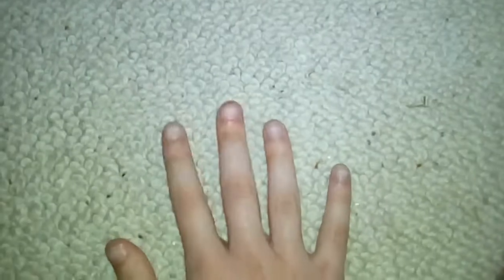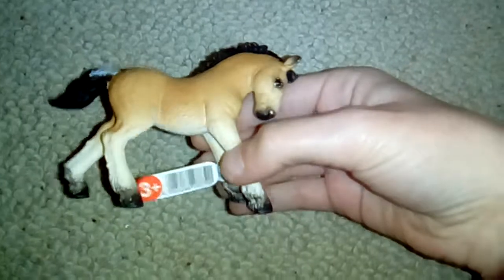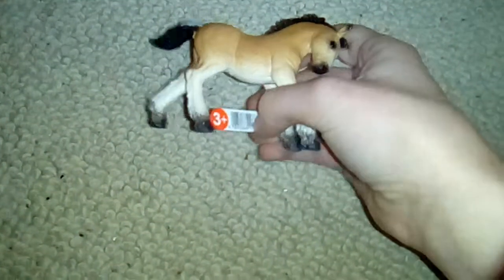Then to complete my Ardennes family, basically I was aiming to spend about £20, not forcing myself to, but I was like, I am happy to spend £20 today on Schleich, so that's all I did. Basically, I didn't want to just get a foal or a member of the family that I didn't already have some connection to. Like, I'd have been happy buying a stallion, but I didn't want to just get a foal that would be mareless. So I decided to get the Ardennes foal, as my friend was kind enough to buy me the Ardennes stallion a few years ago.